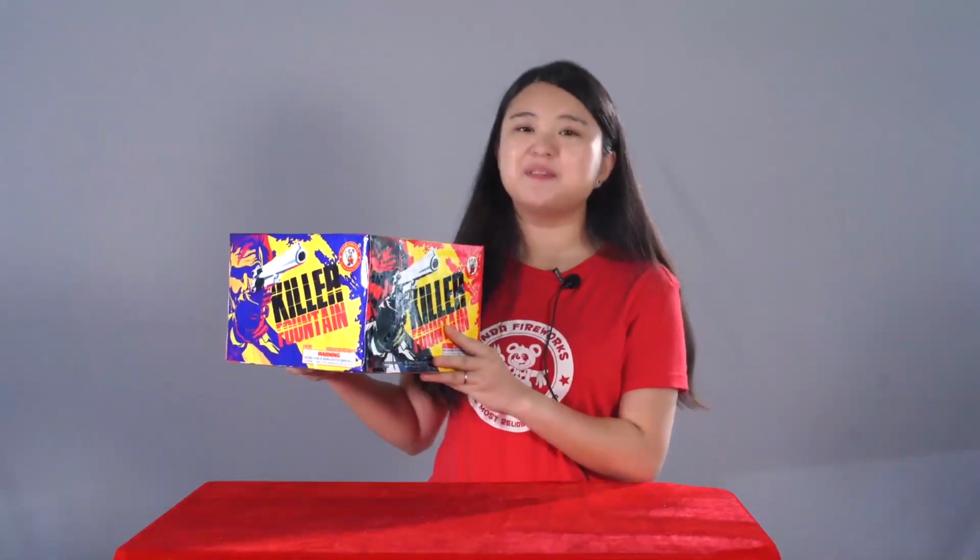Fountain, Winda brand, packed 6x1. Effects alternate between ground-level fountain effects and high-flying mines. Definitely a fountain on steroids.